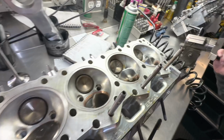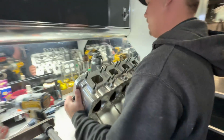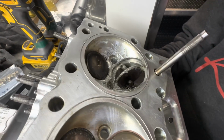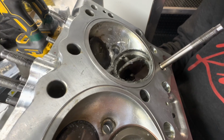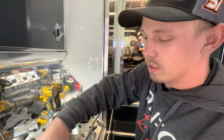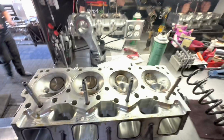Just this head? This one we got 1 as well. Keep going, get them both. Yikes. You can see that one, the seat is actually completely gone. So it chewed up the seat and spit it out somewhere. And I see we got one open right here. Yeah, that one. I took the spring off and they bent the valve, so I just gotta let that one sit. Race cars. Dang it.